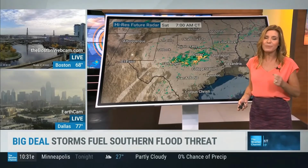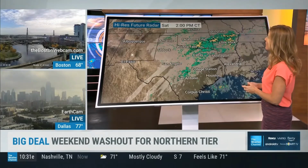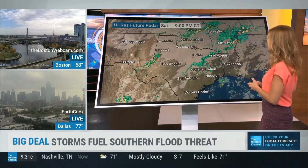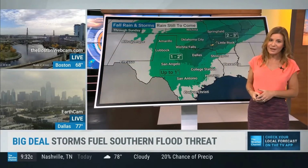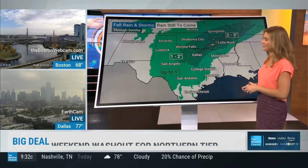Maybe they go severe, but most likely not. I mean, lightning would be the biggest risk, and heavy rainfall with that. And we'll see as we get into your Saturday afternoon, Little Rock, Memphis, Paducah, all get into some rain, heavy at times right through the evening hours here. Not good timing for anyone planning those holiday parties, those Halloween parties.